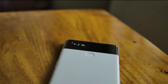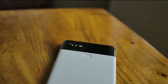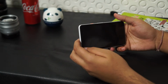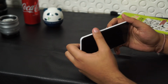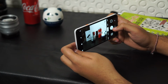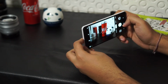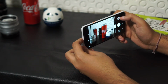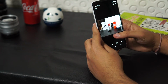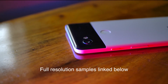Now, I am not a camera expert by any means, but what I can tell you is that the Pixel 2 XL camera was widely acclaimed as the best camera in the industry back when it was launched, and after more than a year, the only phone that has managed to beat it is its own sibling, the Pixel 3. Photos from the Pixel 2 XL are extremely pleasing to the eye with great detail and vivid colors. It's not as oversaturated as the Samsung Galaxy S9 and Note 9, which is welcome.